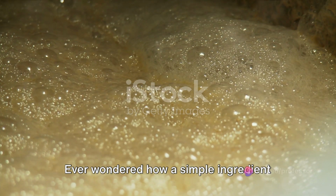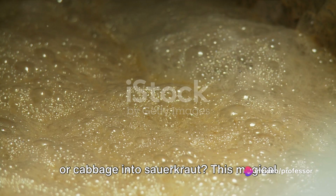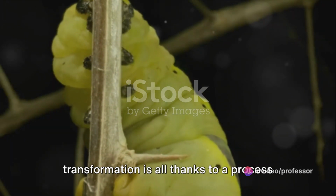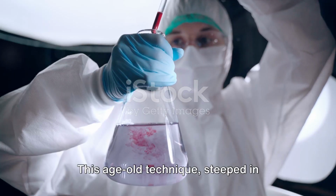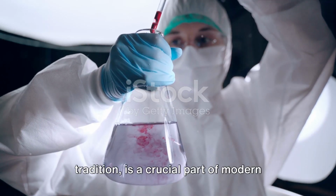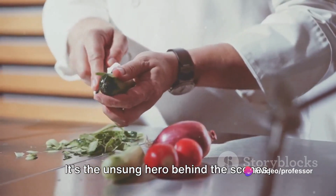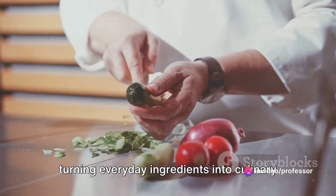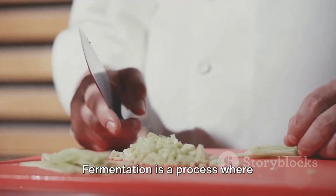Ever wondered how a simple ingredient like yeast can convert grapes into wine or cabbage into sauerkraut? This magical transformation is all thanks to a process known as fermentation. This age-old technique, steeped in tradition, is a crucial part of modern science and industry. It's the unsung hero behind the scenes, turning everyday ingredients into culinary masterpieces and life-saving medicines.